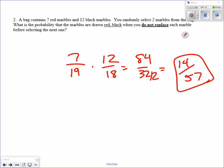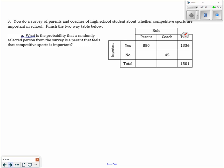Now we're going to talk about you do a survey of parents and coaches of high school students and whether the competitive sports are important. Finish the two-way table. So writing out the information in the two-way table. So we have 880 said yes out of the 1,336 total. So you're talking about 456 here. 45. You can do this in any order. So there I added that way.